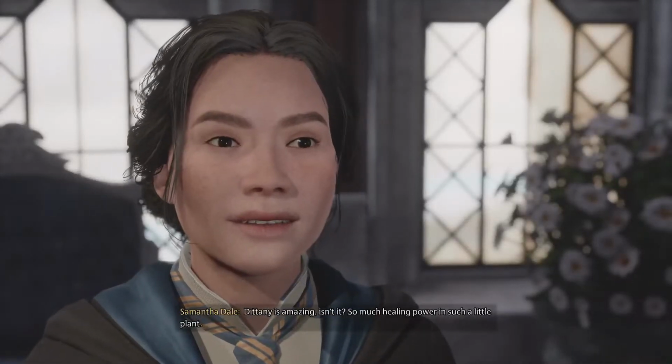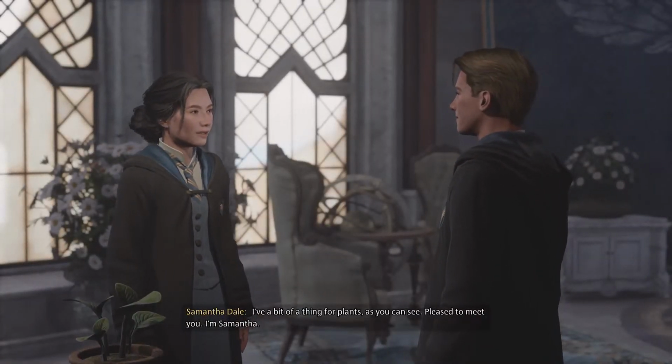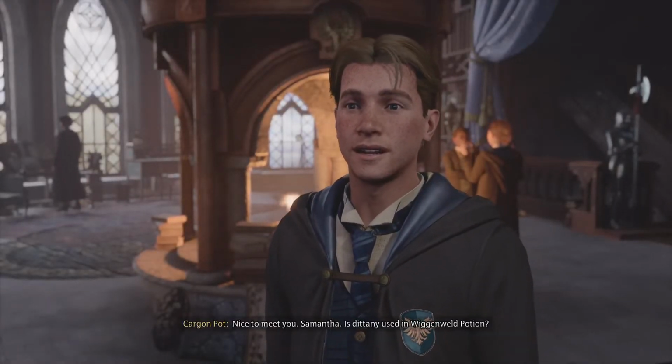Dittany is amazing, isn't it? So much healing power in such a little plant. I've a bit of a thing for plants, as you can see. Pleased to meet you. I'm Samantha. Nice to meet you, Samantha. Is Dittany used in Wiggenweld potion? It is. Looks like someone's been studying up on their potion making.